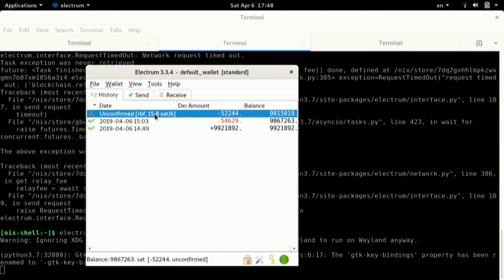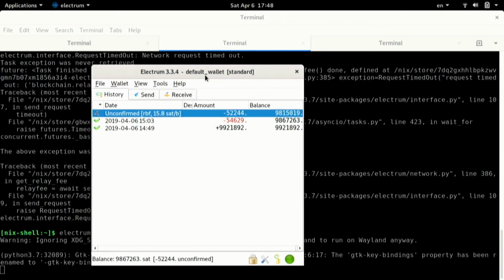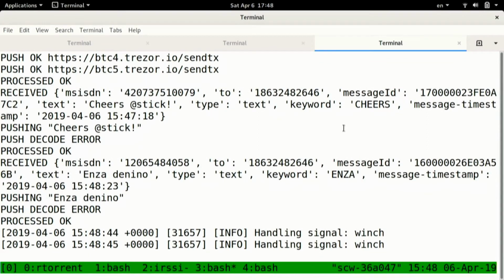So now it's unconfirmed, it's still waiting in the mempool to be confirmed, but as you have seen, the SMS gateway works, and if it receives something that is not a hex raw transaction, like for example this, it will not push the transaction to the server, and that's basically it. Thank you.